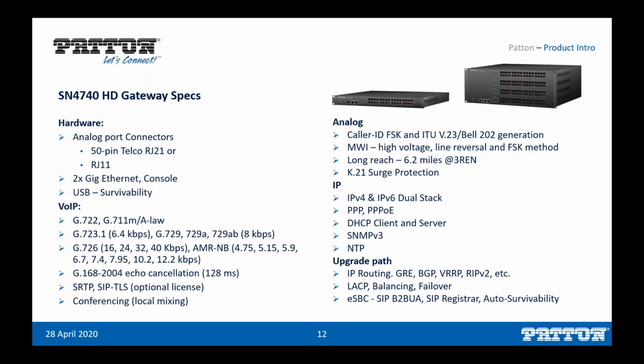MWI is supported for all the three different methods, including the high voltage method to turn on the message waiting indication lamp on the hotel room telephone. And again, on the IP part, there is a standard on all the latest products that we have: dual stack. So we support IPv4, IPv6, either or, both at the same time. Everything is possible there, and that also applies to the SIP communication. So also our SIP stack is capable of handling IPv6.